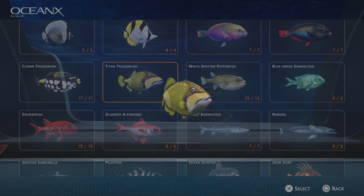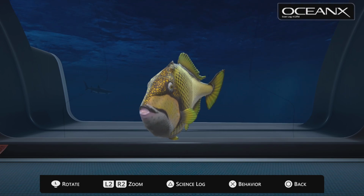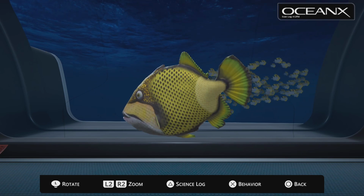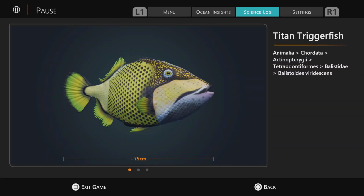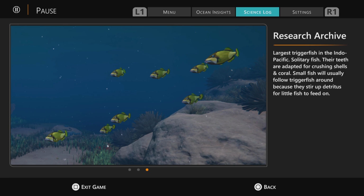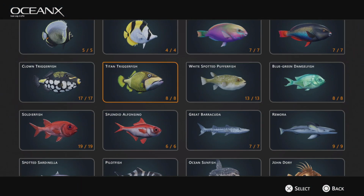Now we're going to look at the Titan triggerfish. It's just incredible, like all of the different color patterns that you can find on fish. It's like everything has been tried in evolution. Balistoides viridescens, the sunlight zone, largest triggerfish in the Indo-Pacific, solitary fish. Their teeth are adapted for crushing shells and coral. Small fish will usually follow triggerfish around because they stir up detritus for little fish to feed on. So the Titan triggerfish and the clown triggerfish.